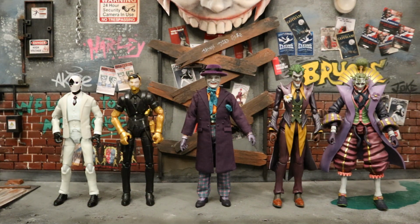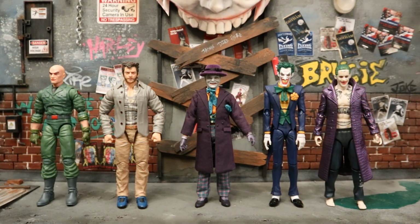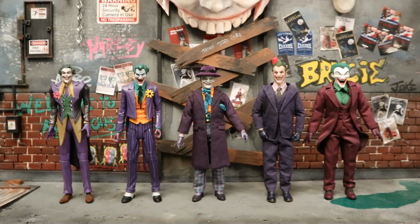Here he is next to some Jazzwares Fortnite figures and some SH Figure Arts action figures. And now with some Hasbro Marvel Legends and Mafex Joker figures. Here's the Joker next to a large purple balloon. And here he is with some Mattel and Mezco Joker figures.